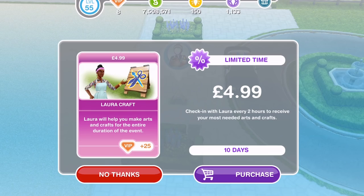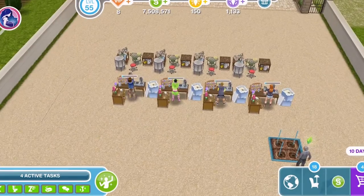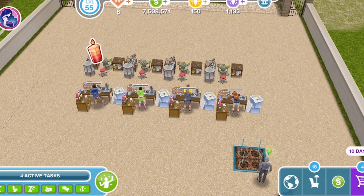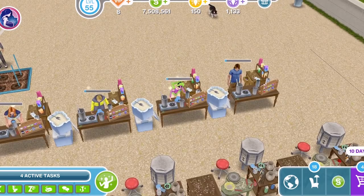There is a little glitch, I think, at the moment. I've heard lots of simmers are complaining about Laura, that she's not working. So maybe just hold off on that, to be honest. But that is the event. I hope you managed to complete it.